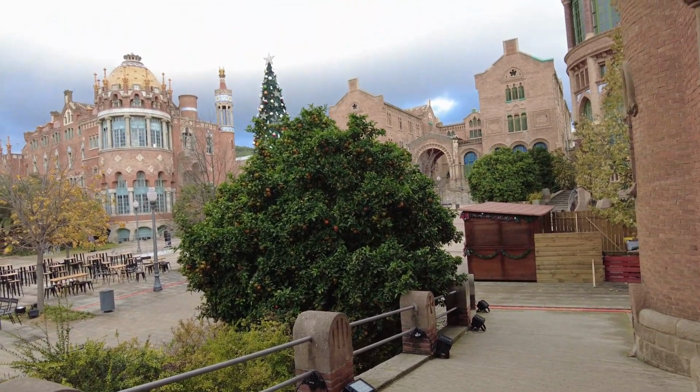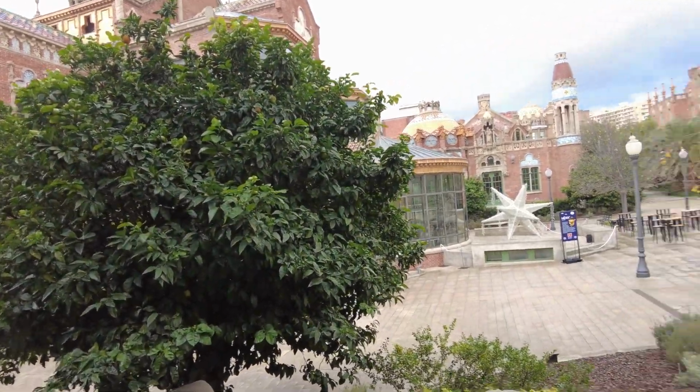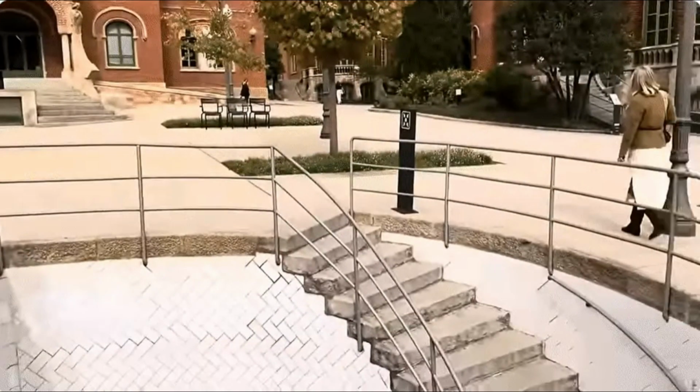You will experience a journey through time to the 1920s and 1930s. A historic hospital pavilion is recreated here, and you can see how a hospital operated in the 1930s. Also see what Barcelona looked like in the 1920s.